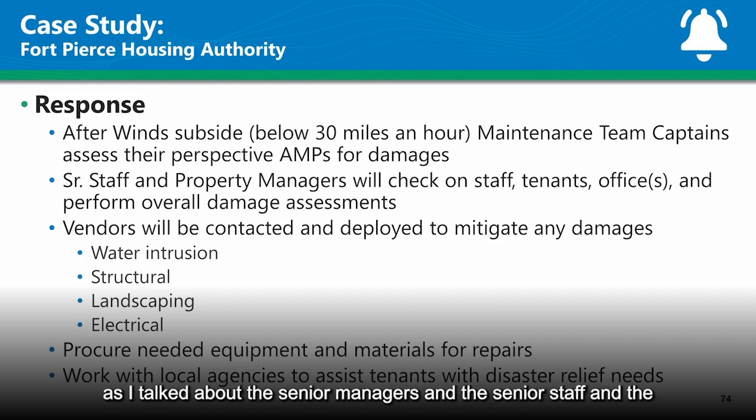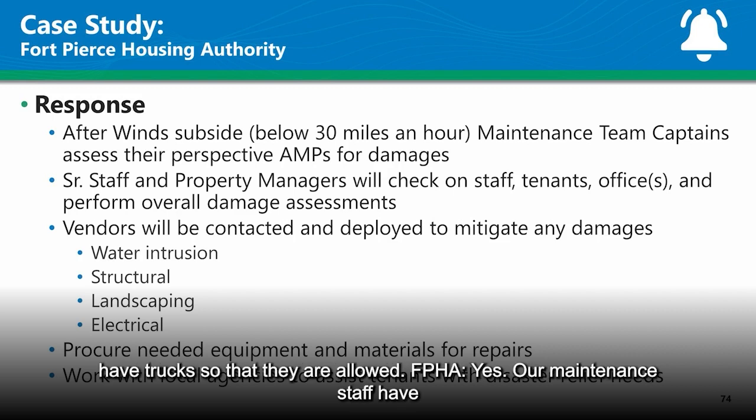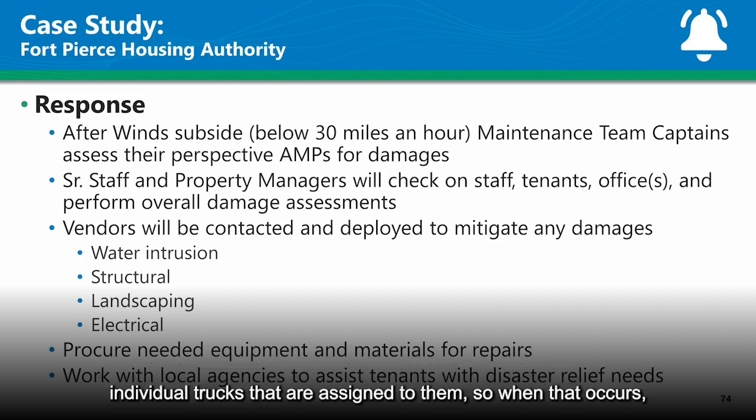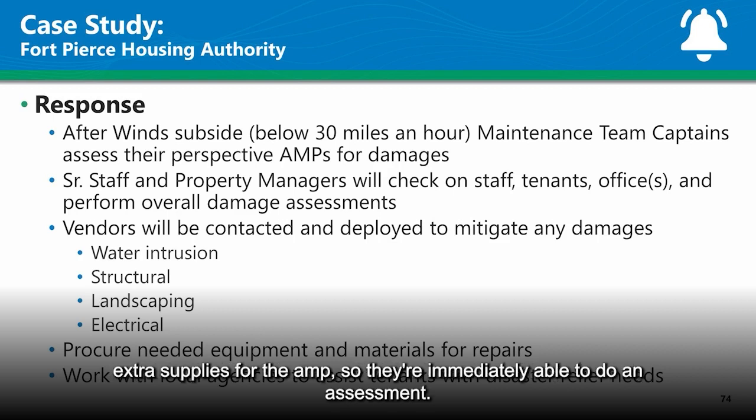In addition to that, as I talked about the senior managers and the senior staff and the project managers, we check on, yes. Our maintenance staff have individual trucks that are assigned to them. So when that occurs, they take that truck home, and they're adding the extra supplies for the amp. So they're immediately able to do an assessment.